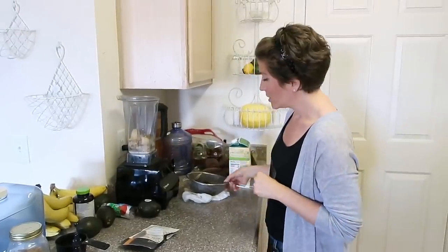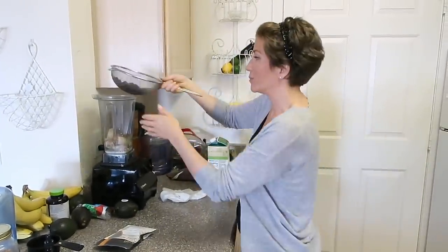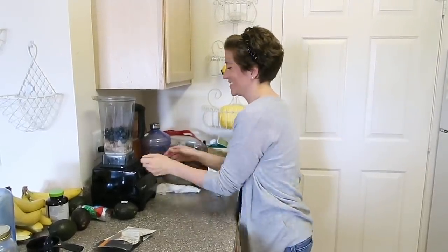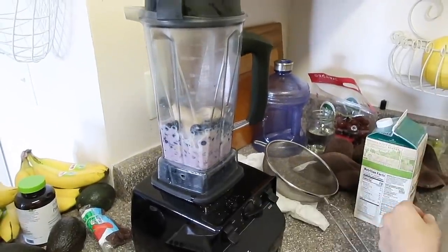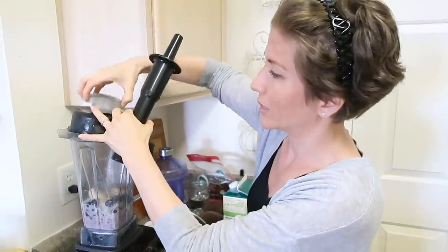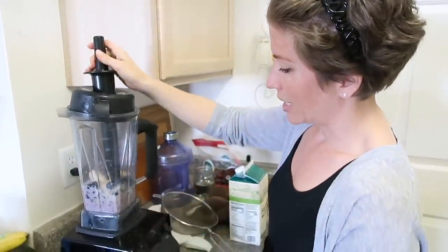And then we add 1 cup of berries. You can use any kind you want. We happen to have some fresh blueberries at home. Okay, this is dinner. So it will move on its own, but I just want to make sure that it doesn't get too blended too quickly. So I'm going to use the tamper.